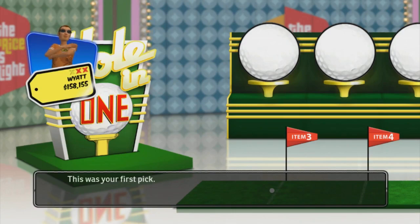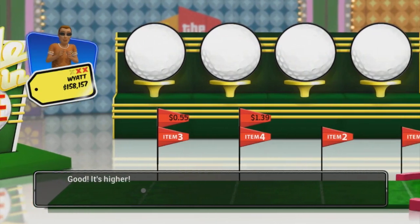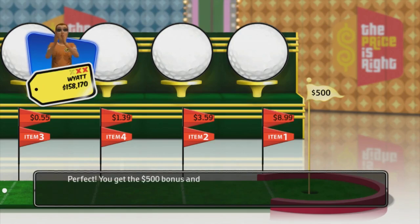This was your first pick. The second item is worth... Good, it's higher. This third item is worth... Great! It's higher! Finally, the last item. Perfect! You get the $500 bonus and you'll putt from the closest position.